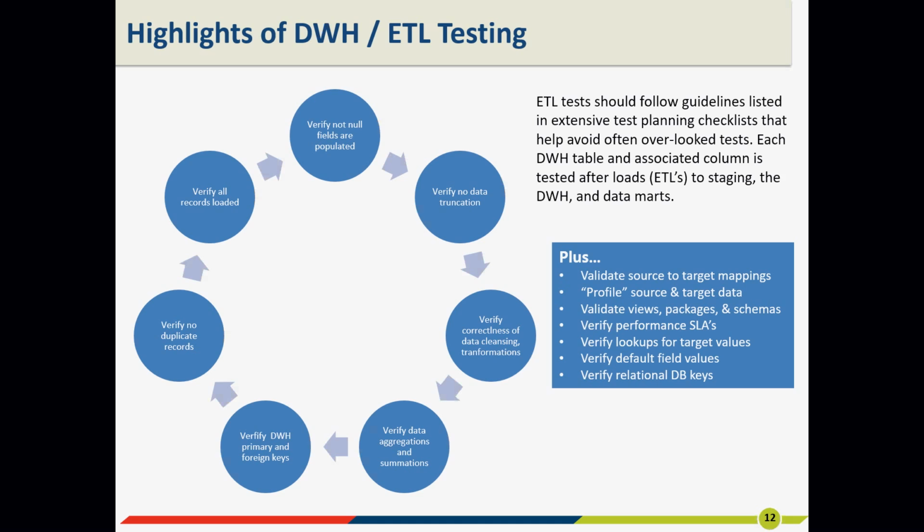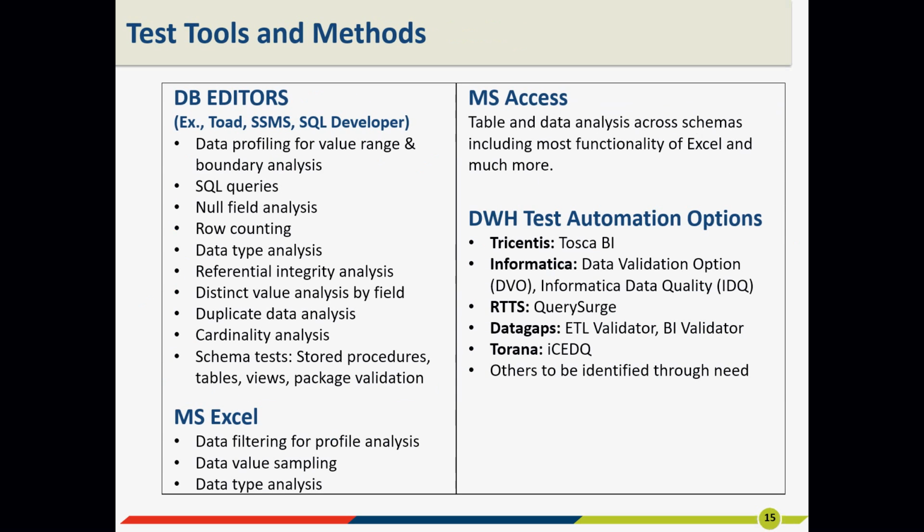These are some of the highlights of data warehouse testing. I won't go into detail on that right now, but it's different from most other kinds of testing that a QA department is often confronted with.